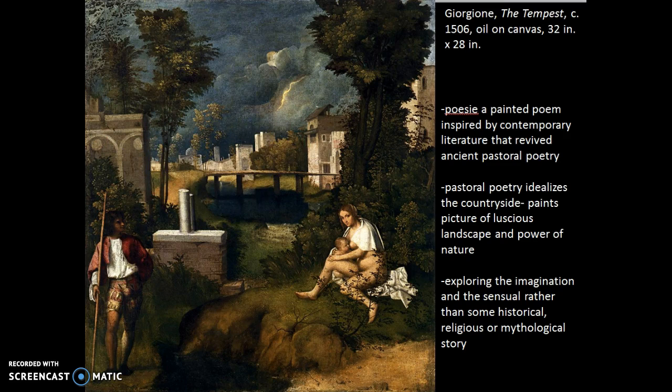And the sky is filled with a storm. We've got these dark clouds and this lightning striking. Although I have heard some people interpret that instead of lightning as like a sun through the clouds. But I think it's meant to be lightning, especially with this dark cloud going on over here. But it's meant to show us the power of nature. It's an intense study of nature.